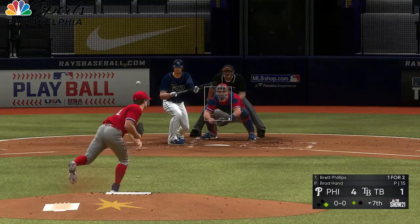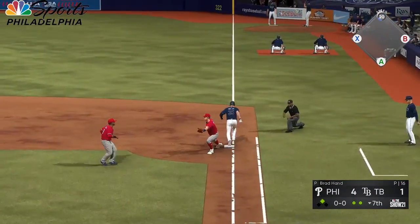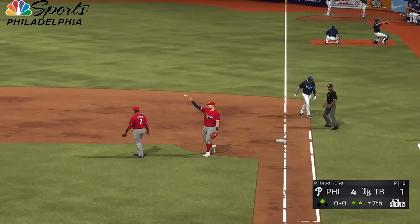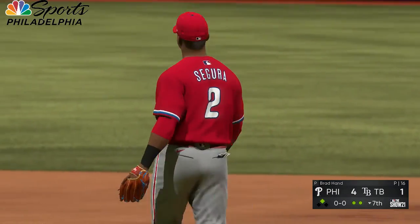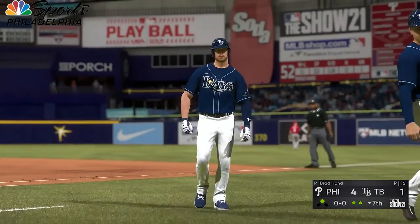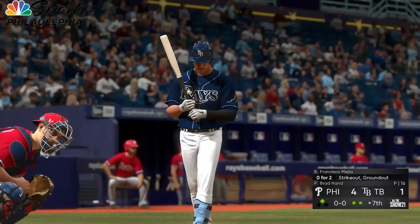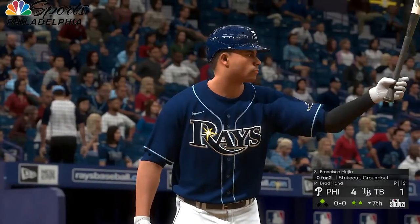So now to the plate, Brett Phillips. And they'll try to stay out of the double play here as he lays this one down. Only play to first, so the sacrifice works that time. Up next for Tampa Bay, the catcher, Francisco Mejia. So a runner at second, 2 down now, and that'll bring in the catcher, Francisco Mejia.